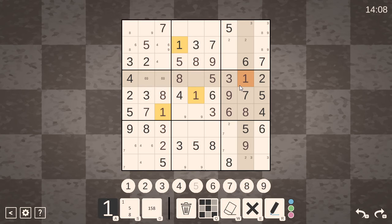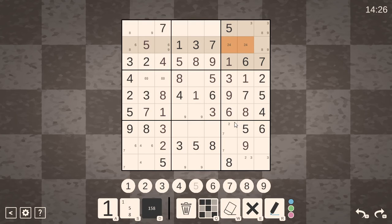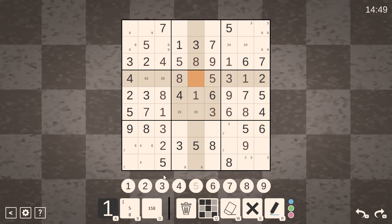Alright, let's just go through it one at a time here. Now this is a 1 and this is a 4. This is a 2. 4 pair. We don't know where 2 goes in here, so that is a 2-9 pair, which lets us finish this off with a 7.